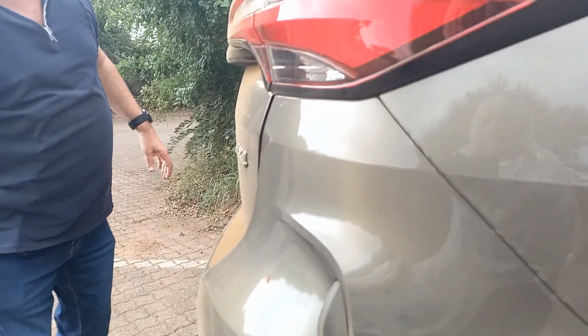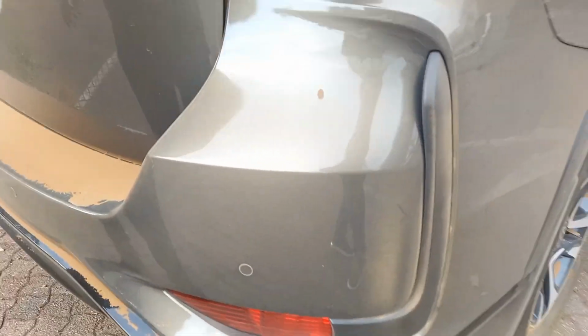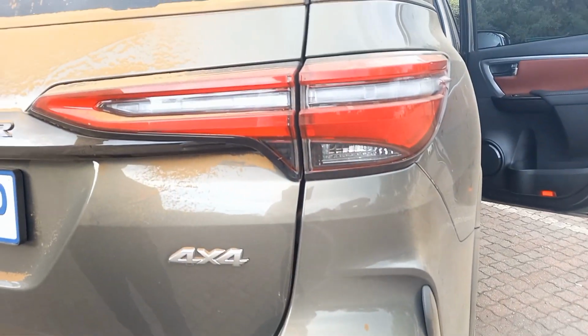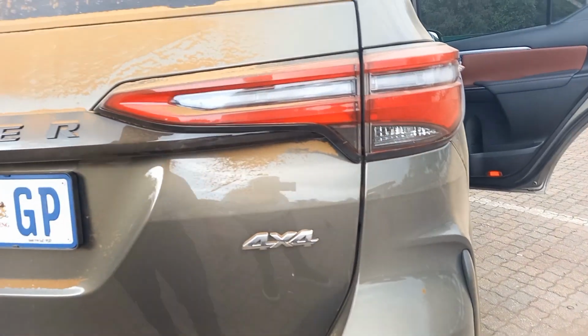Come round to the back now, of course. And again, you've got this little angle at the back over here. You can see it looks pretty sharp. Just come right round and you'll see it looks pretty sharp when you're behind this vehicle. And you've got the slightly different tail lights over there and the running lights when you have got the indicators on.